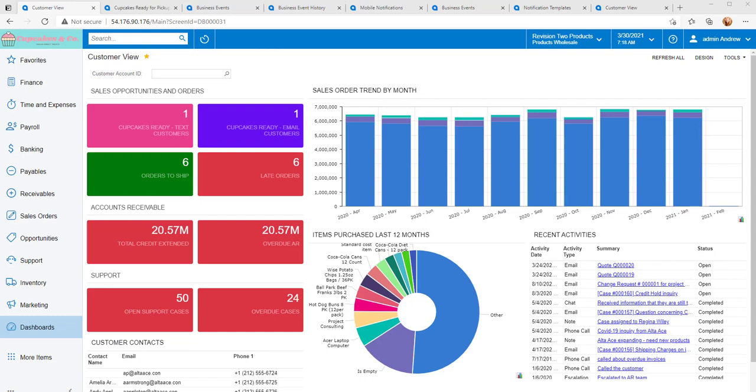Enhance your customers' experience and improve business practices, keeping customers and employees informed by leveraging notifications within Acumatica.